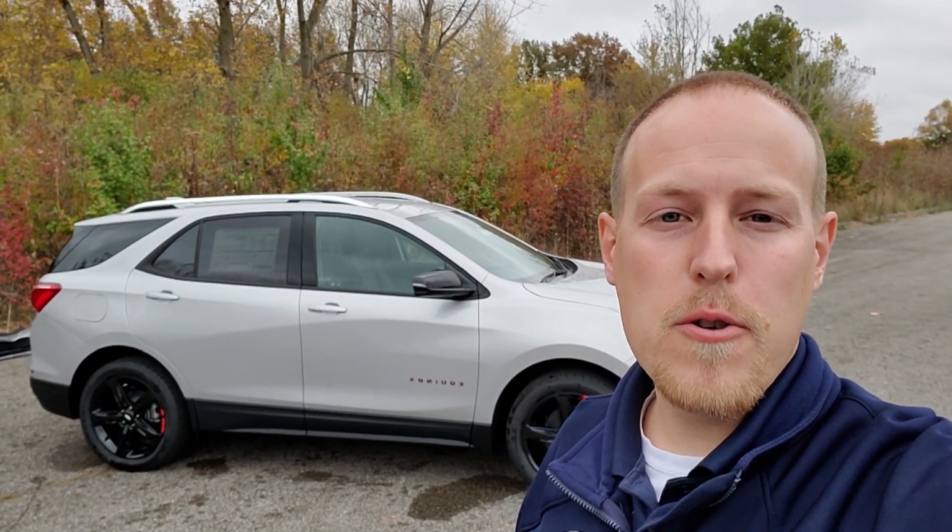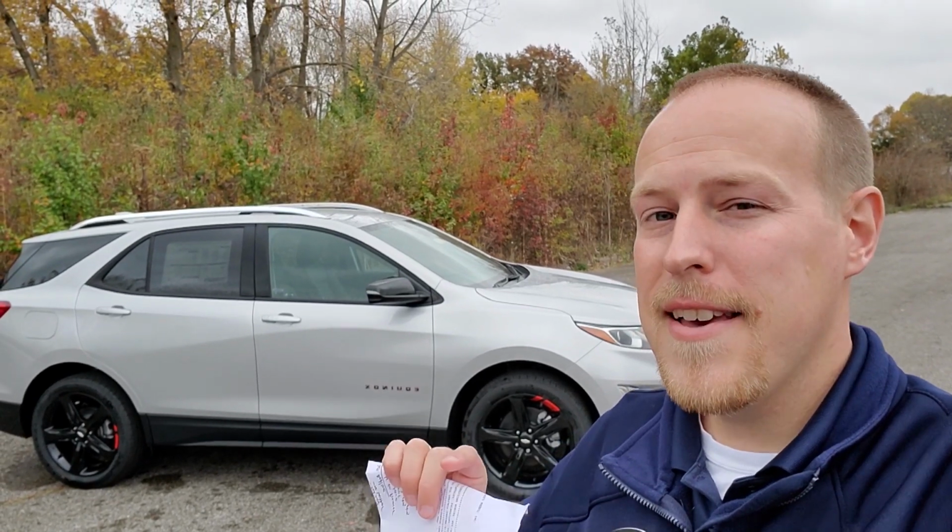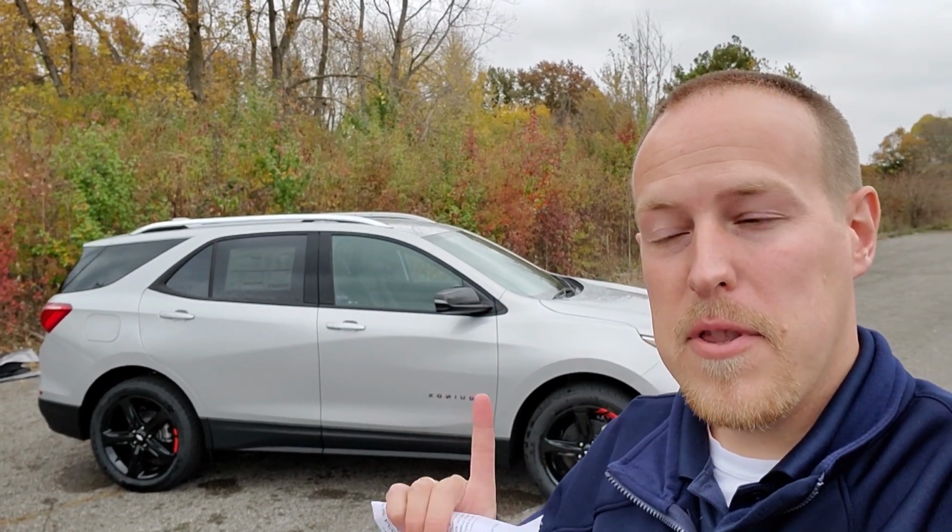Today I'm again at my home store of Spitzer Chevy in Amherst, Ohio to show you the new 2020 Equinox Redline Edition. This is a little different from last year on the 2019s. Looks the same, but there's a little difference. So stick around, I'll show you what's all new.